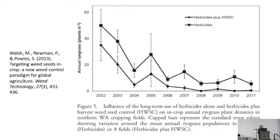So you see in the top line there, we have on the y-axis annual ryegrass plants per meter square, and then along the x-axis we have the year of these treatments. We see much greater efficacy when we combine the practices and use herbicides and harvest weed seed control together. The top line is herbicides only, so the bottom line is herbicides plus harvest weed seed control, and you can see that many fewer annual ryegrass plants per meter square, and then by 2010 and 2011, you've effectively reduced that population to almost zero by using those practices together.